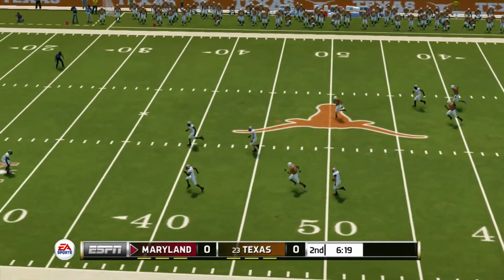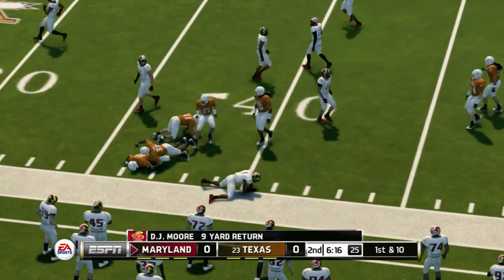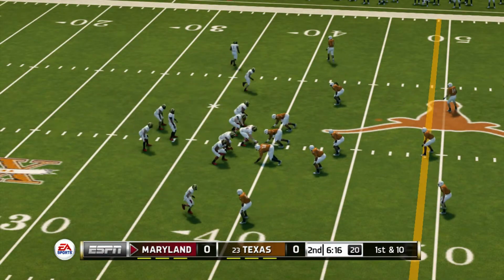They get this one off, and it's a beauty. He makes it out to maybe the 39-yard line. They've been like a couple of fighters feeling each other out so far. Let's see if they start to open it up a little bit more now.